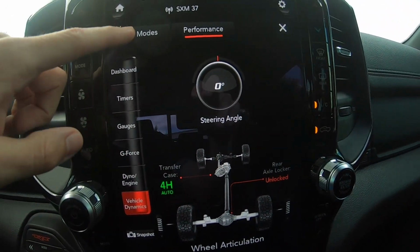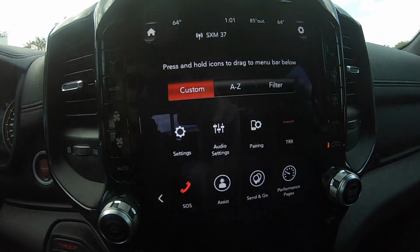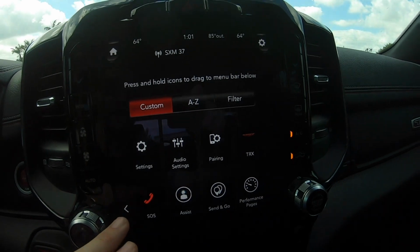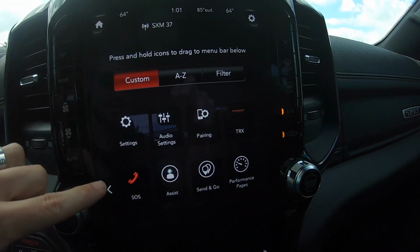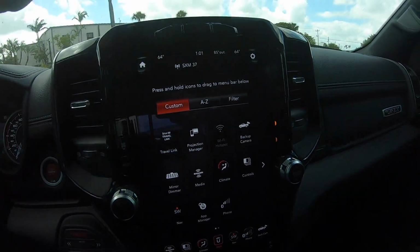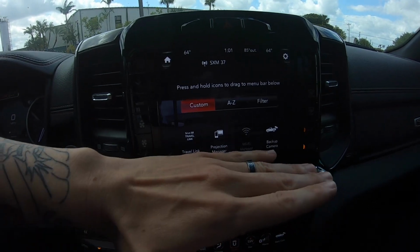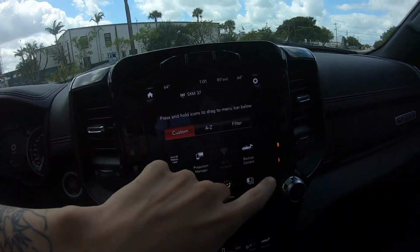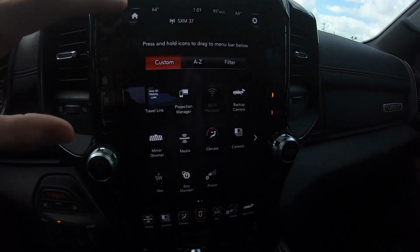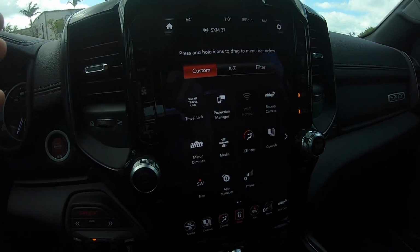I think it's super cool, super user friendly, and just the tech in this vehicle, it's amazing, honestly. I think this is one of the coolest features you get for a base model, because they could have totally just put the, I don't even know, is it an 8-inch screen, I think? And could have done this as well, but the fact that they went ahead and put the 12-inch screen on all of them, I absolutely love that Ram did that.